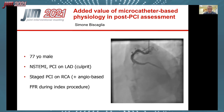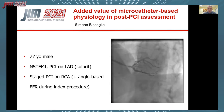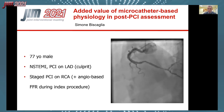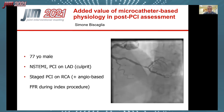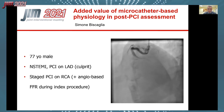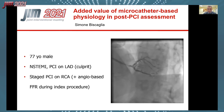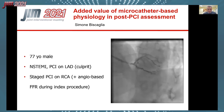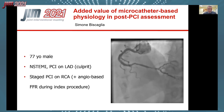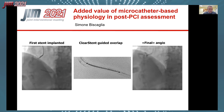And so, as I told you before, we already performed the QFR procedure in the primary PCI, and the angio-based FFR was positive. So we performed a staged procedure 3 or 4 days after the acute event. And then you can see a beautiful lesion in the distal RCA. And what we did was to implant a stent, and then we did our final angio. And okay, we are done. The procedure is finished, and the patient comes back to the cardiology ward.